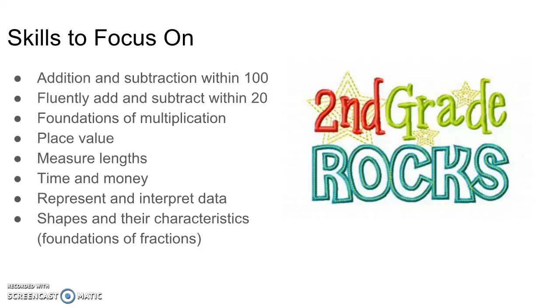Up until this point, they've only learned how to take away from a number or add on to the number. They haven't learned to add groups of a number.